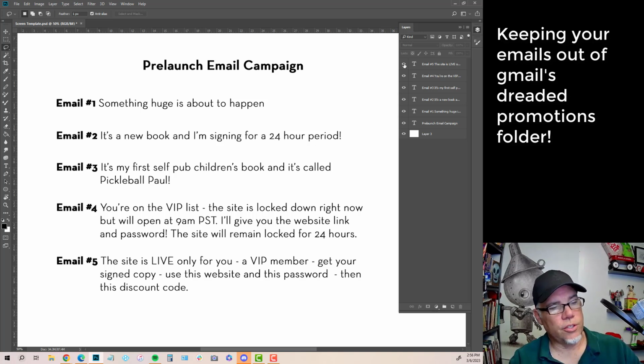But more importantly, this is a way to, I will use social media prior to these emails going out to share the locked site where people can put in their email and get on the list. And I'll do the same thing on social media at the same time, to try to get people into that system so that when all my emails go out, they'll hit the people that were interested on my social media accounts as well.